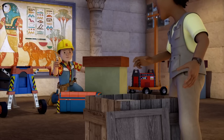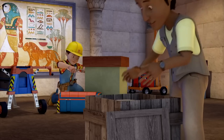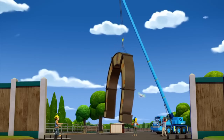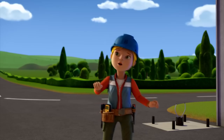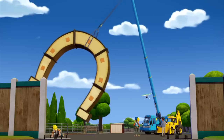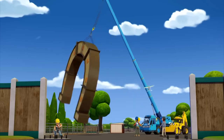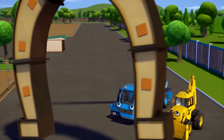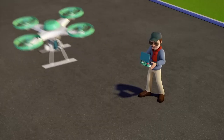Everything's looking good, Anish. This is very exciting, Bob. There's plenty of space to show off my precious artifacts. Oh, no! Careful, Lofty! Look out! Whoa! The wind's blowing the horseshoe, Lofty. You need to shorten the hoist line. Oh, I can't control it, Bob!